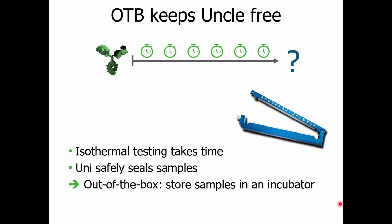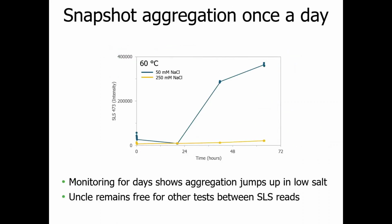What does this look like in practice? So here is an example of our monoclonal antibody. We measured static light scattering at 473 nanometers, so aggregation behavior at time point 0, at 20 hours, 40 hours, 60 hours. And again, we can clearly see that the low salt condition in blue, 50 millimolar salt, shows aggregation that starts sometime after the 20-hour time point. And we can measure that with our out-of-the-box experiment.